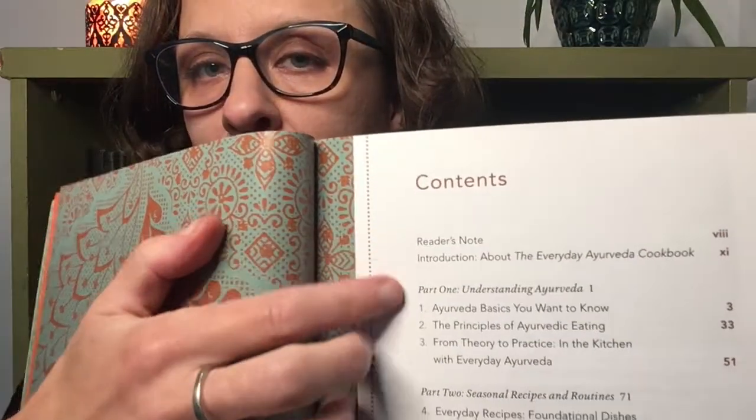Okay, so if we dive into this one, it's got some very colorful pages. It's a very well organized cookbook, and I like that. If we look at the table of contents, you can see that there are several sections to this book. The first is a part 1 about understanding Ayurveda. Chapter 1, Ayurveda Basics You Want to Know. Number 2, the Principles of Ayurvedic Eating. And Chapter 3, From Theory to Practice in the Kitchen with Everyday Ayurveda.